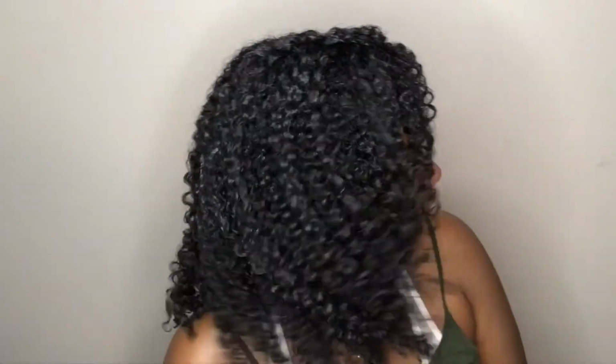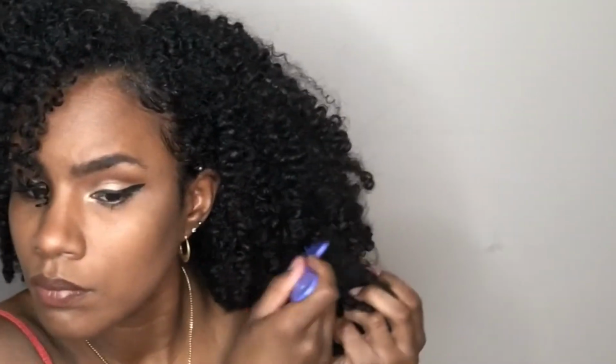I could already tell this was going to be a bomb wash and go because there was no frizz. The next day my hair was soft, defined, it had volume. I was really loving my results.